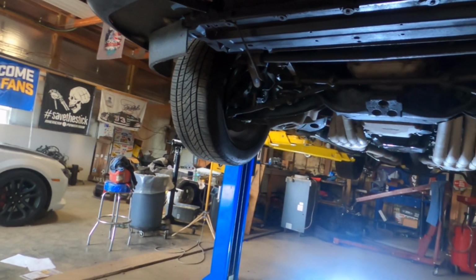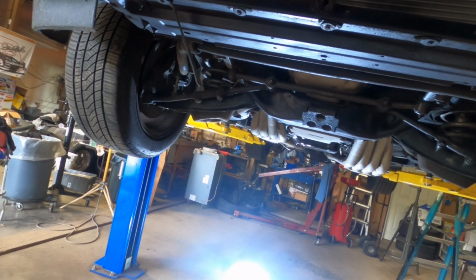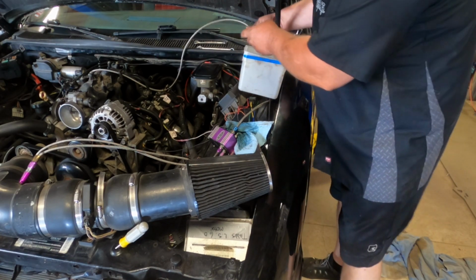So let me get it on the ground. Let me see if I can get that starter wire up off the headers. And I'm gonna need to do something with the driver's side header, because it's sitting awful low. Fun times. Fun times. All right, so we're gonna knock something else off the list.